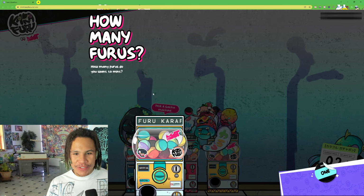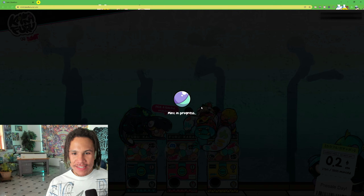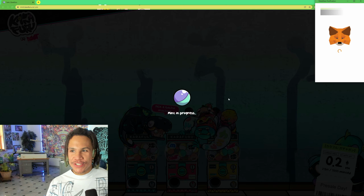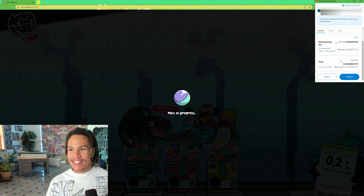How many Furus would you like to mint? So I'm going to mint from this one. I'm going to mint 1. Mint in progress. So what should happen is my Metamask will connect up here in the top right. It says 0.2. The gas is really cheap, it's only $65. So the total for 0.23 is going to be $625 with $65 gas, which means their contract is super optimized.